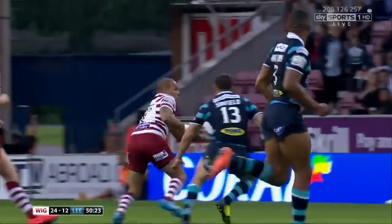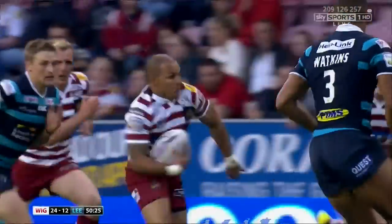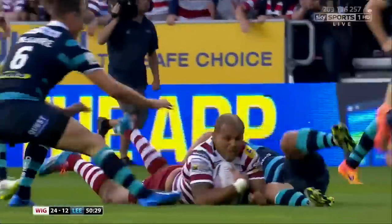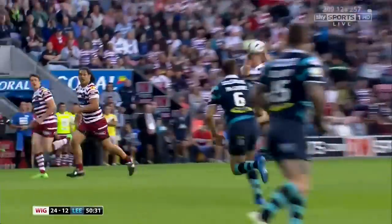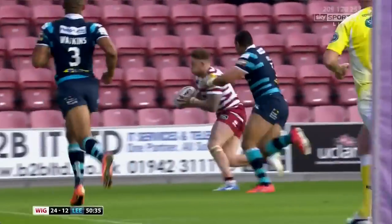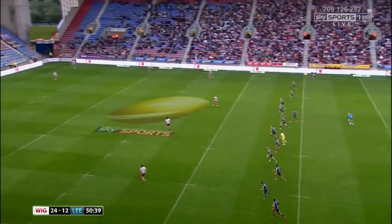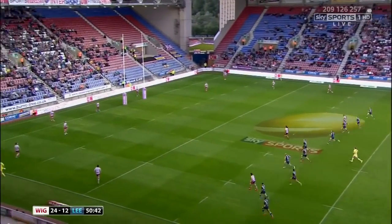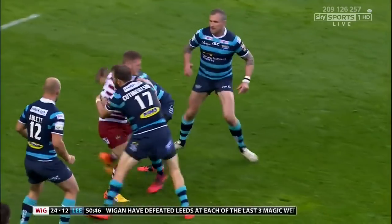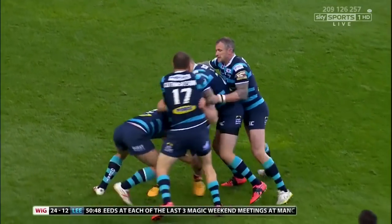Six-pointer that should never have been allowed, but credit Bowen with the run. Tremendous from the fullback. He didn't panic either, didn't want to offload, but this is outstanding. This is where brains come into the department of rugby league, and Matty Smith put it right on the button for Charnley to finish. Second week in a row he's done that. Last week it was from Manfredi.